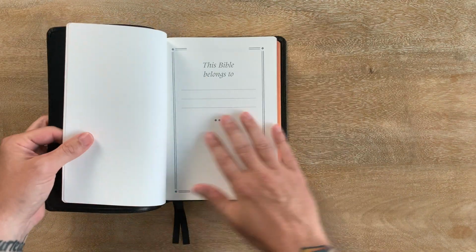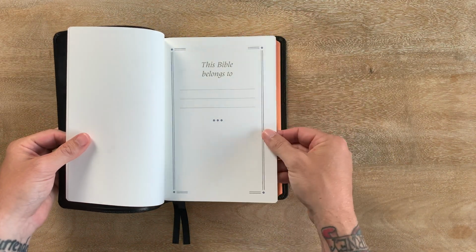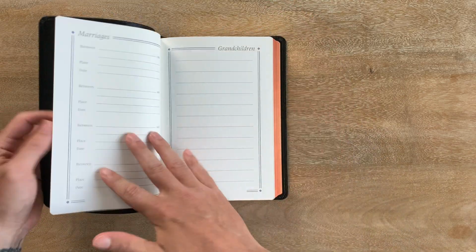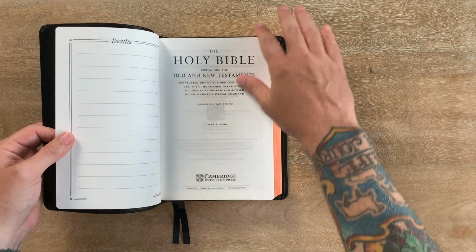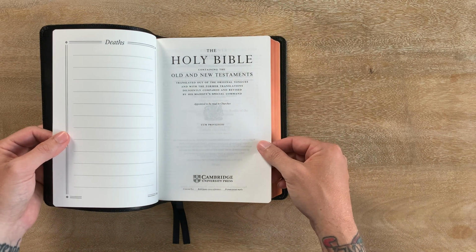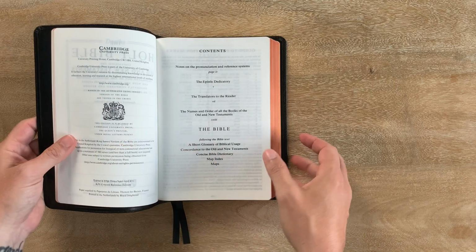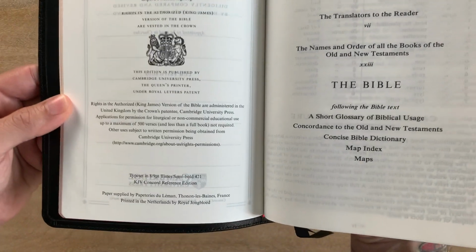Get in here, you get the really beautiful Cambridge presentation pages and family records. Very clean. There's your title page, the Holy Bible. This Concord is from the 1950s, and they've kind of just carried it forward. It looks really great.